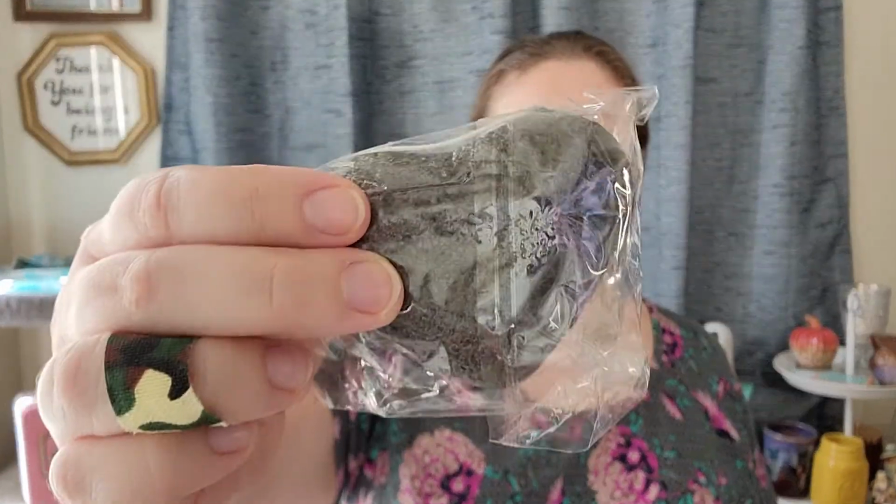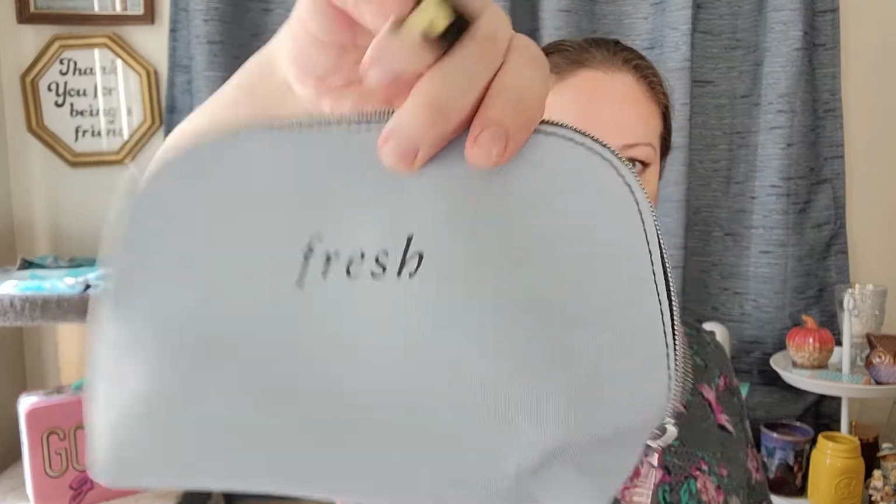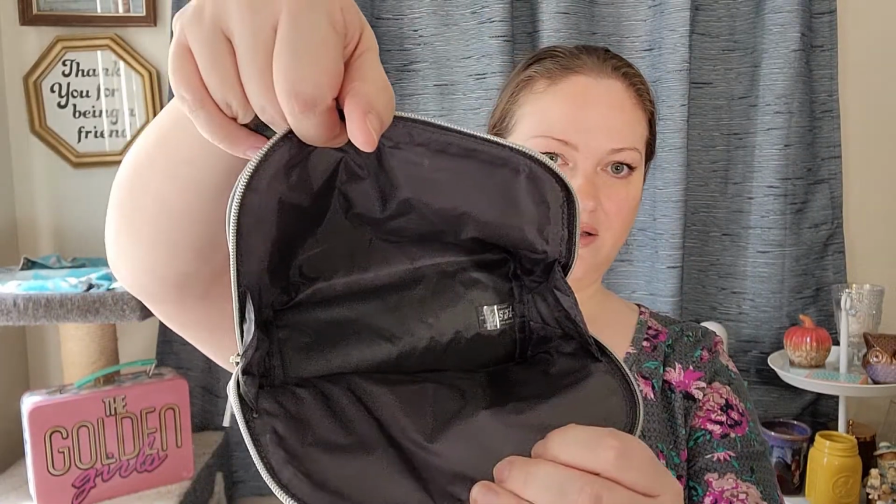And then, don't know what this is. I guess it's some kind of soap or kind of sample. And then this fresh bag. And then I'm also putting this little IPSY bag in there to put some of these items in.